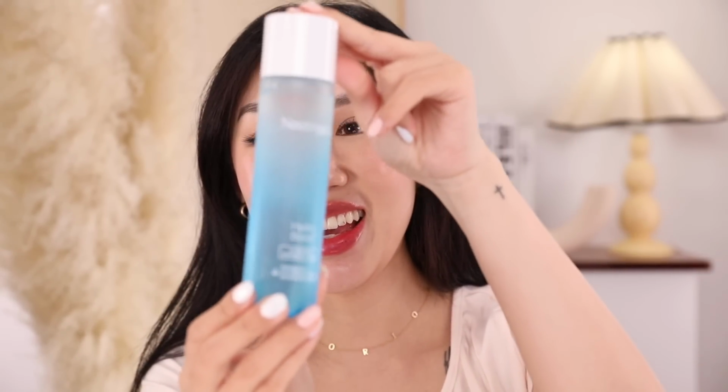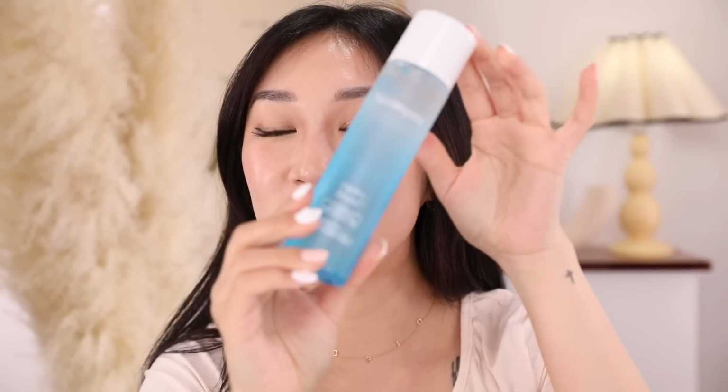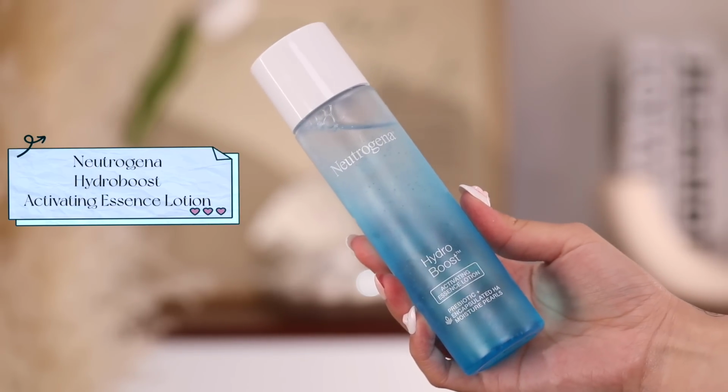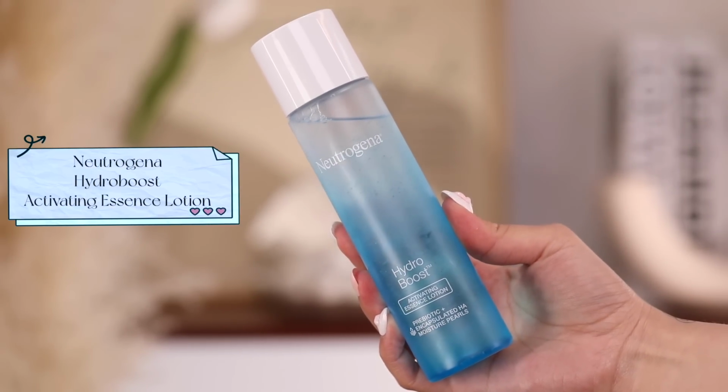Y'all like, what is this liquidy thing? You know, why do we need this? This is called a toner. In the drugstore, I found the Neutrogena Hydro Boost Activating Essence Lotion. What is toner and why do we need it?